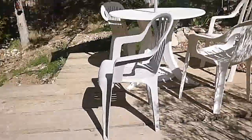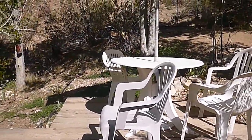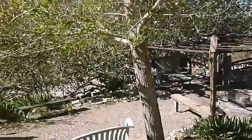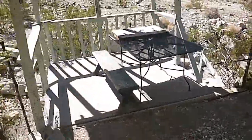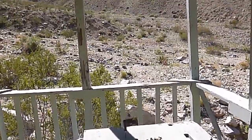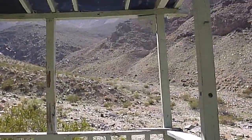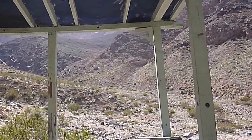Continuing down, this is a neat little area. Little sun deck. The birdhouse over there on the tree. Let's go over here and see what's happening. We use this area primarily for a shooting range. It's a beautiful, beautiful little perch. You can see out that direction there are all sorts of targets to shoot at.